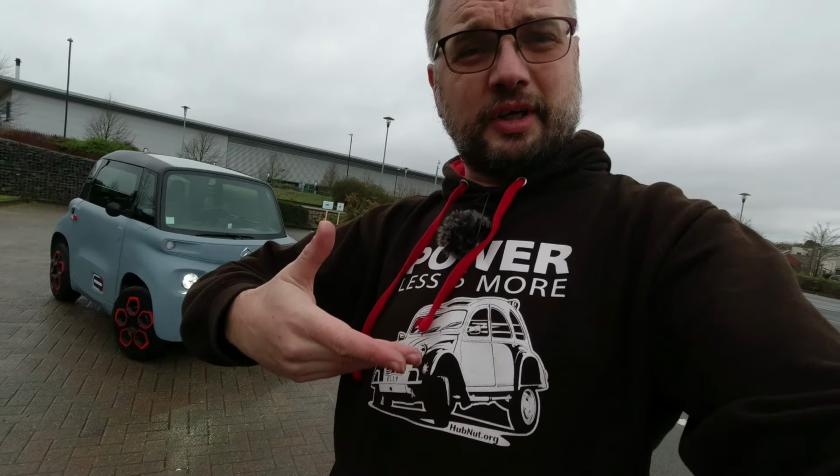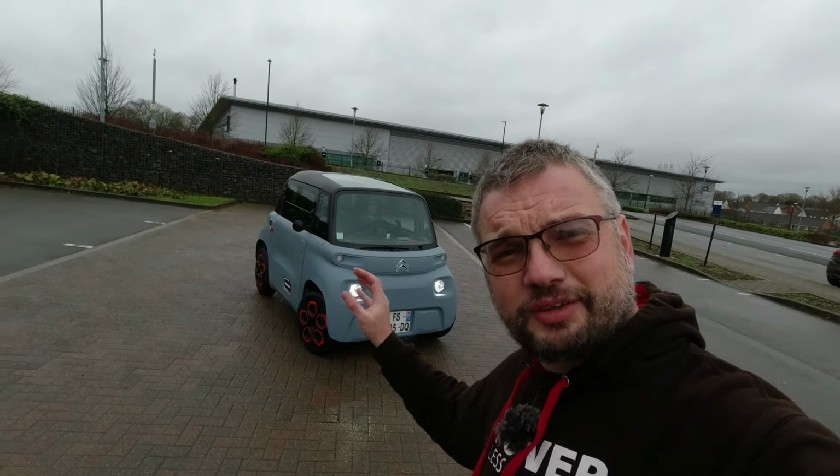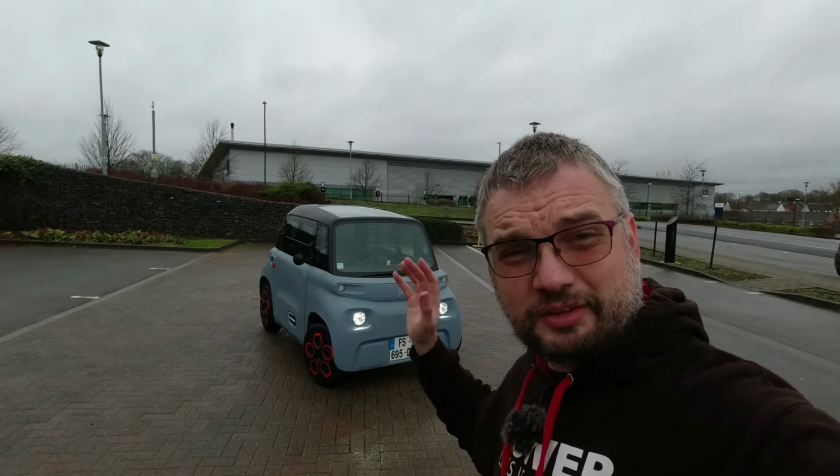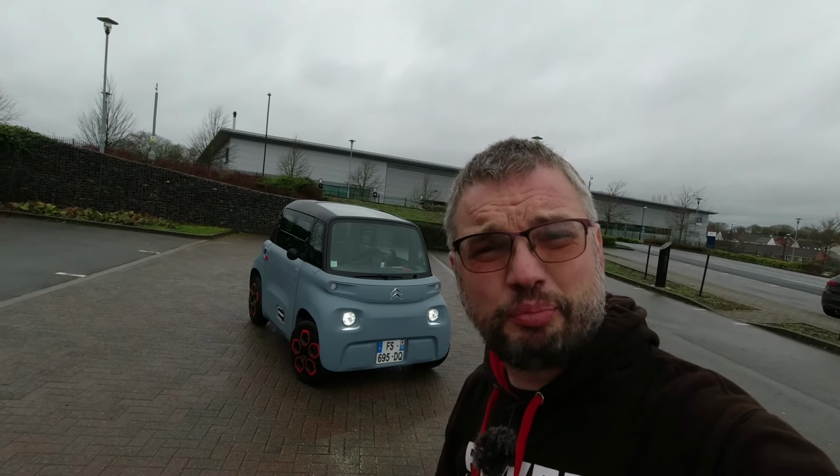And as the owner of a very fine Citroen 2CV, I'm going to look at some of the comparisons, because a lot of people are saying this is the 2CV for the 21st century. Is that right, or is it a load of bunkum?